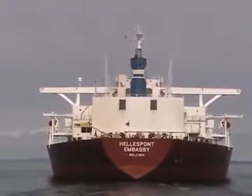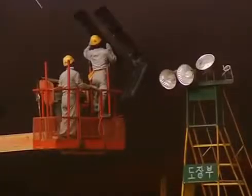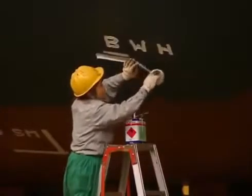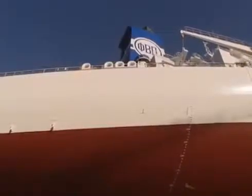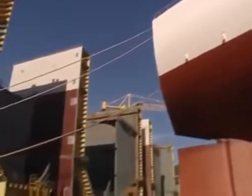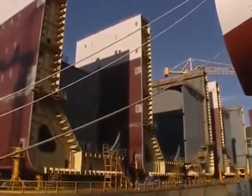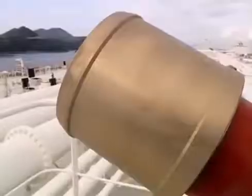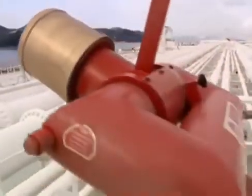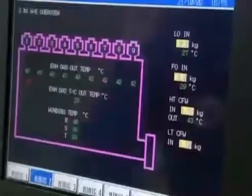Captain on the bridge should be paying. The double hulls of the Hellespont Fairfax should help to prevent spills. But it's still carrying millions of tons of flammable petroleum across some of the stormiest seas in the world. The list of things that could go wrong is almost as long as the tanker itself.